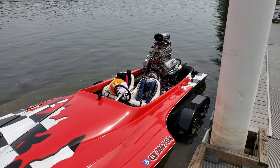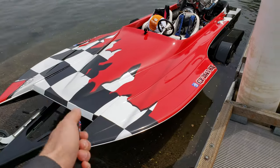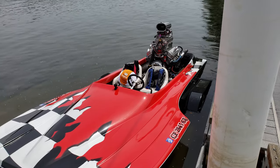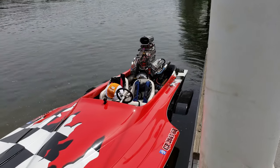Well, it's all that weight in the back. That's what it's going to make it look like. It's going to sink. I got a leash on it, guys. Don't worry. Oh, look at the back end. That's awesome.